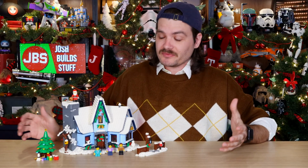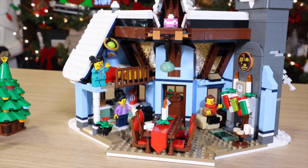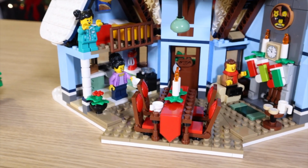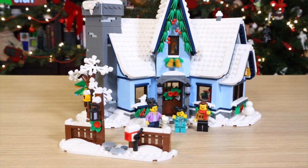This set's not bad. It feels very homey. That's probably because it is a home. It's got a lovely little family, a lovely little bit of interior, and I'd love to talk more about this set. But of course, first we've got to build the thing, or at least talk about building the thing.